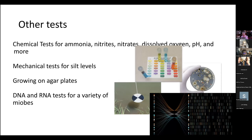And again, you have to have equipment other than just a net and an eye. Mechanical test. This right here is a neat little gauge. You drop it down and you measure how low you go into the water before you can no longer see your pattern. What that tells you is how much silt is in the water. Remember we were talking about silt and how that clogs up gills, and the more silt you have, the more stuff you have in the water, the more difficult it is for animals to breathe. And also the content of it for quality water.